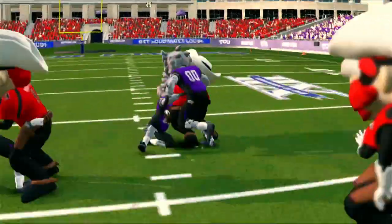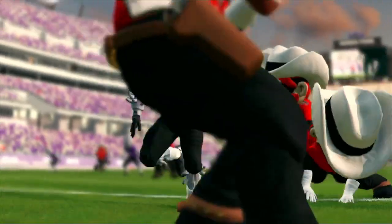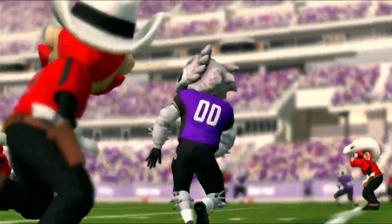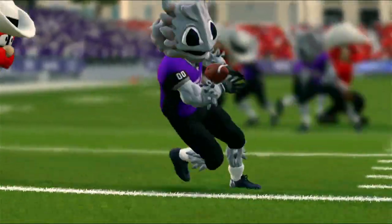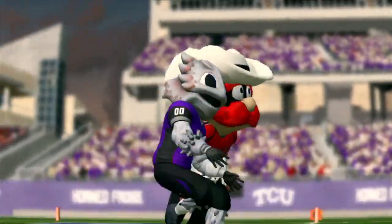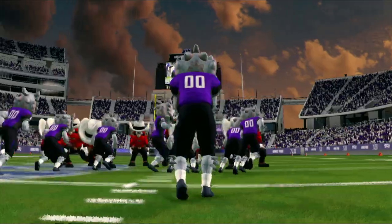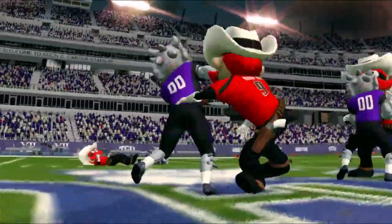So far, so good for both offenses in terms of taking care of the football, but now the defenses are ramping up the sense of urgency in terms of trying to get the ball back for their offense. Absolutely, and you've got to find Reese. These ball hawks on defense, they need to find the football. They need to make some big plays, create some turnovers.